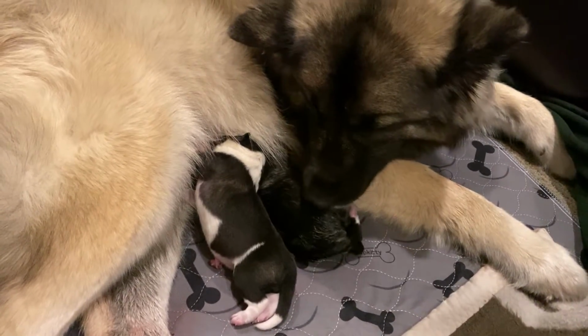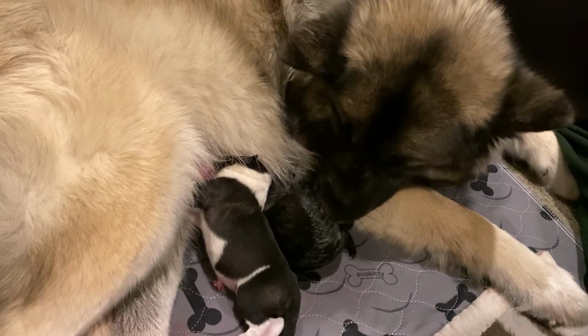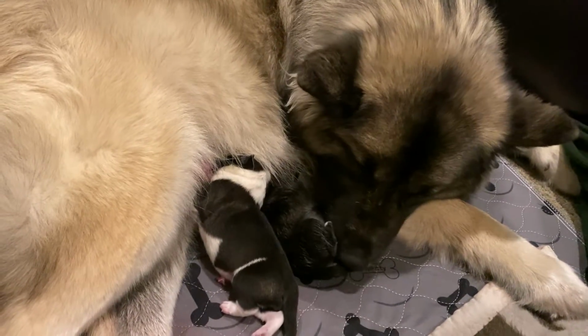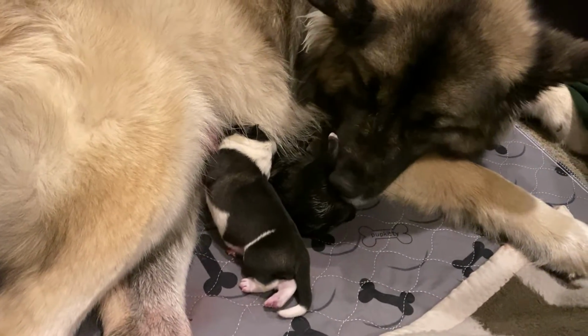In case you're wondering, she is Pomeranian, Husky, and a little American Akita, but the dog she mated with was an Australian Shepherd, so we're starting to see some of the Australian Shepherd come through in these puppies so far.